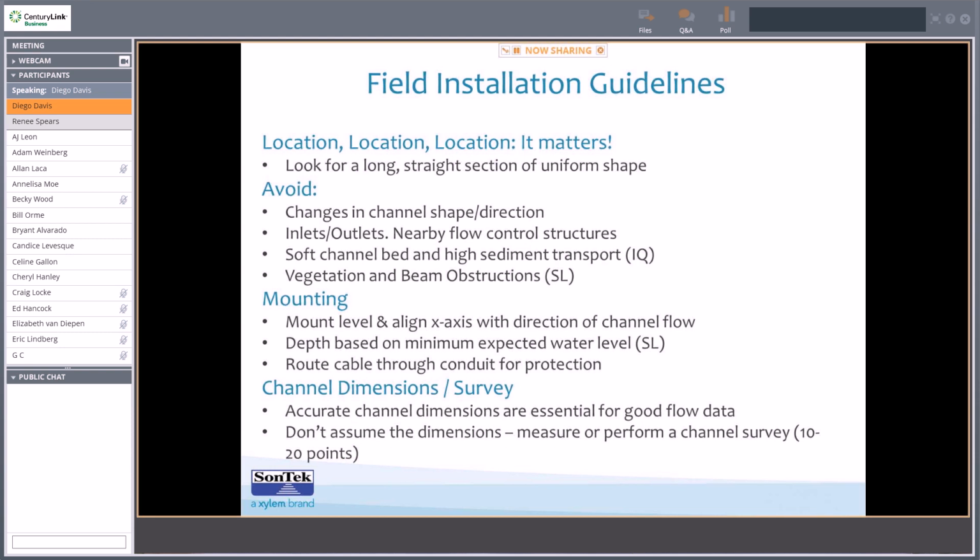And then the last one is channel dimensions and survey. This is also a very important part of the flow calculation, so it's important to get it very accurate. Sometimes engineering drawings don't quite cut it. It's not the as-built, so it's really important to actually get in there and measure it somehow.